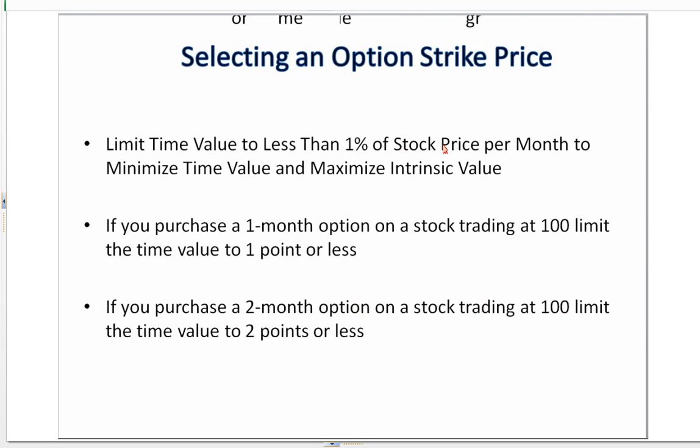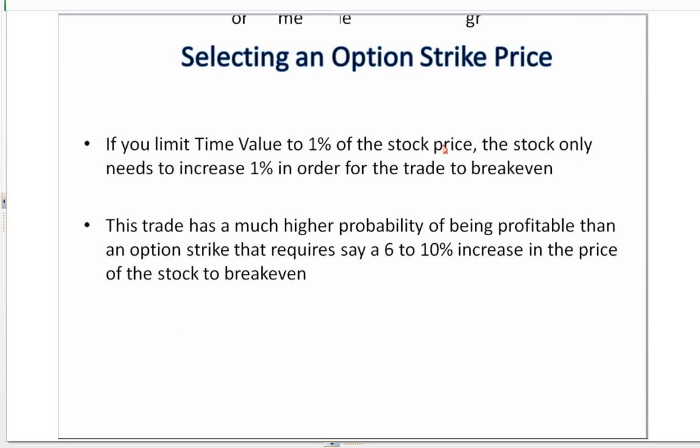And here's why we do that. If you limit the time value to 1% of the stock price, the stock only has to increase 1% in order for the trade to break even and for you to start making money. So if you purchase an option and the underlying stock only has to go up 1% and then you start making money, you're going to have a much higher probability of success than if you buy an option strike price that requires, let's say, a 6 to 10% increase in the price of the stock to break even. You know, may never happen, and you would incur a 100% loss.